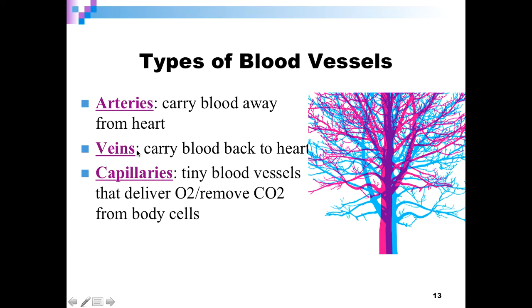The veins are going to be blue because they've actually lost that oxygen. They are now full of CO2, and they're going to carry blood back to the heart, where it's going to then take that CO2 concentrated blood and give it back to the lungs, where we as humans will expel that air, or that CO2 heavy, dense air, and then bring in new fresh air. And we're doing it right now, and you're not even thinking about it. Isn't that amazing?